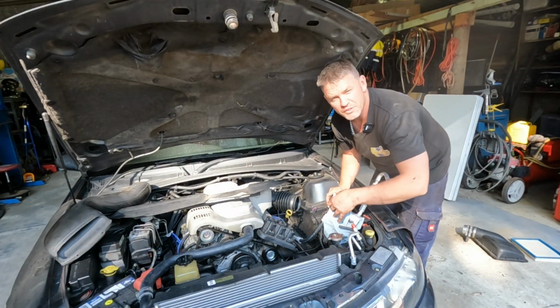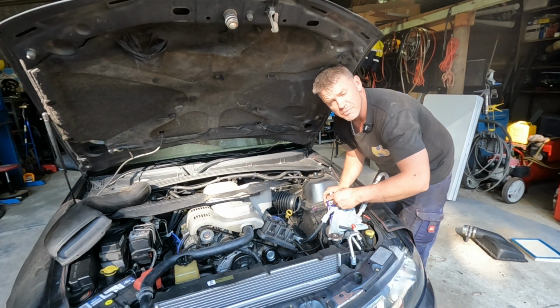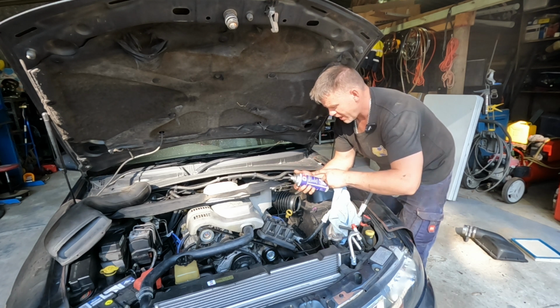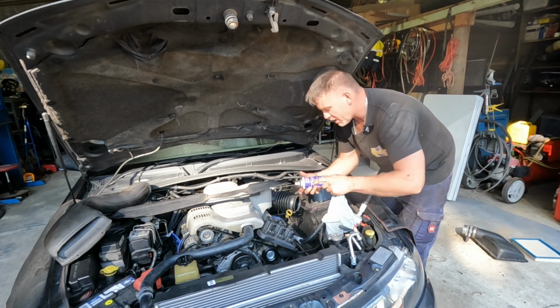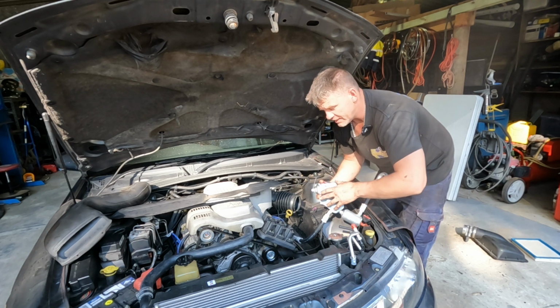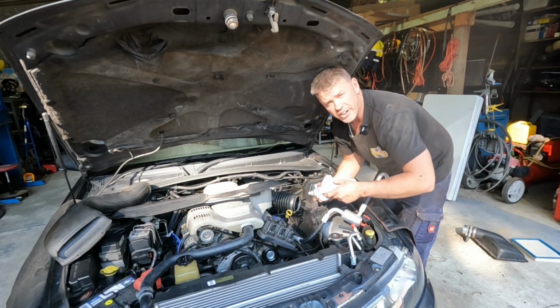And one last thing before I assemble them, just a tip. Throw a bit of aircon oil, or I've got the aircon refrigeration grade oil spray here, just to lube up those O-rings as they fit. Just another precaution, so hopefully it doesn't leak.